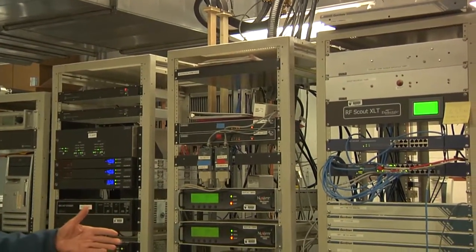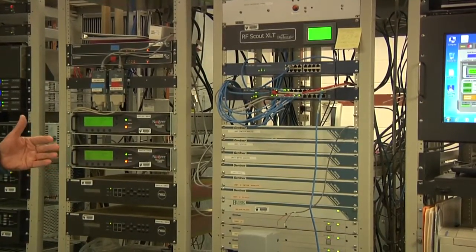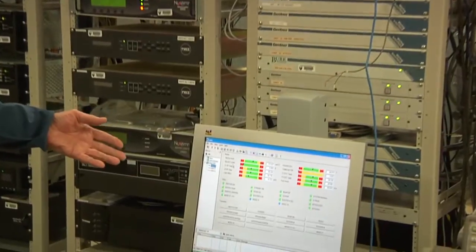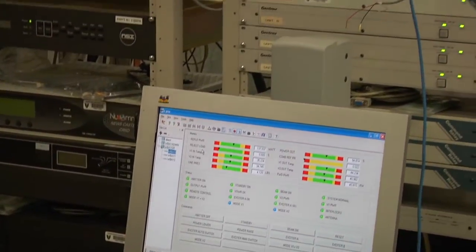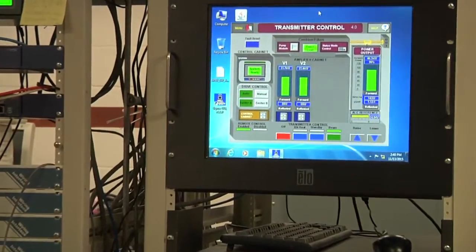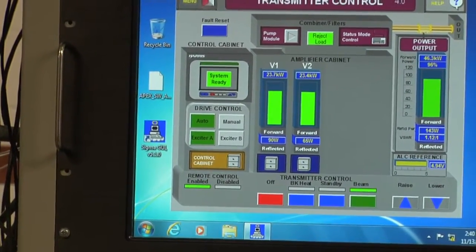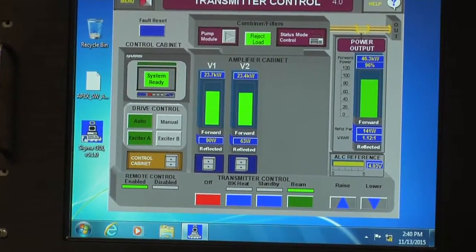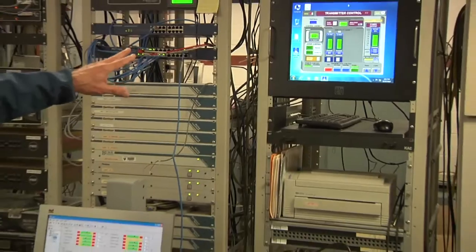The rack over next to it is where we have control for our transmitter, and control for our tower lights. We can monitor various different parameters coming out of the transmitter, like power out, reflected power, coolant temperatures, that sort of thing. And this over here is what's called the transmitter GUI, or graphical user interface. It also is a separate system that can take the transmitter monitoring parameters and send them back downtown via our intercity links. And that way we have redundant control. So basically what you're seeing here is essentially the same thing as we're seeing there.